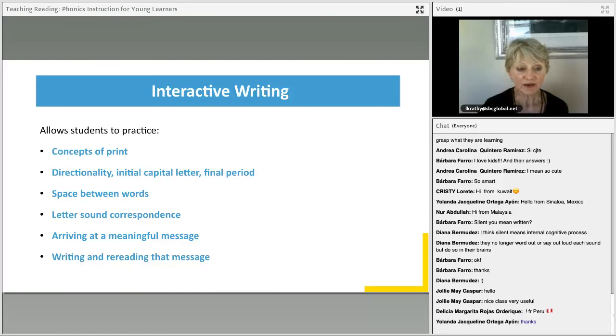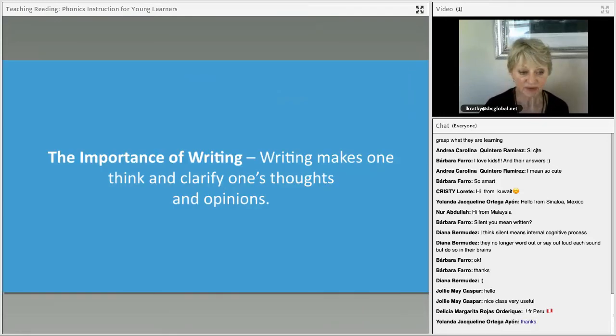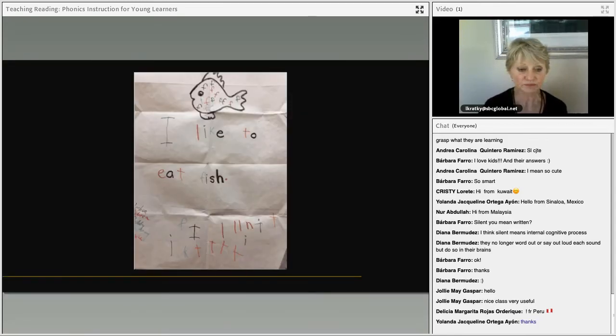What benefits do you get out of this? It allows students to practice concept of print, directionality, initial capital letter, final period, space between words, letter sound correspondence, arriving at a meaningful message, writing and rereading that message. The importance of writing: writing makes one think and clarify one's thoughts and opinions.